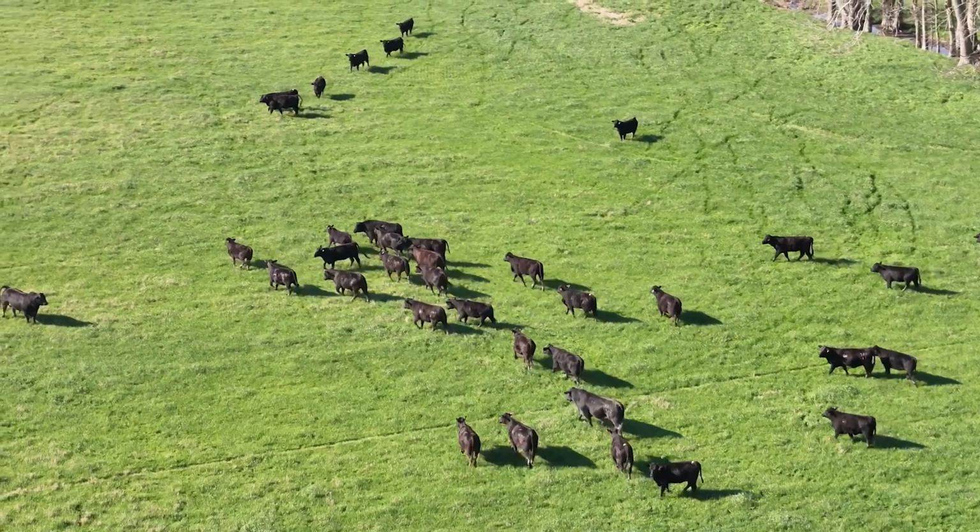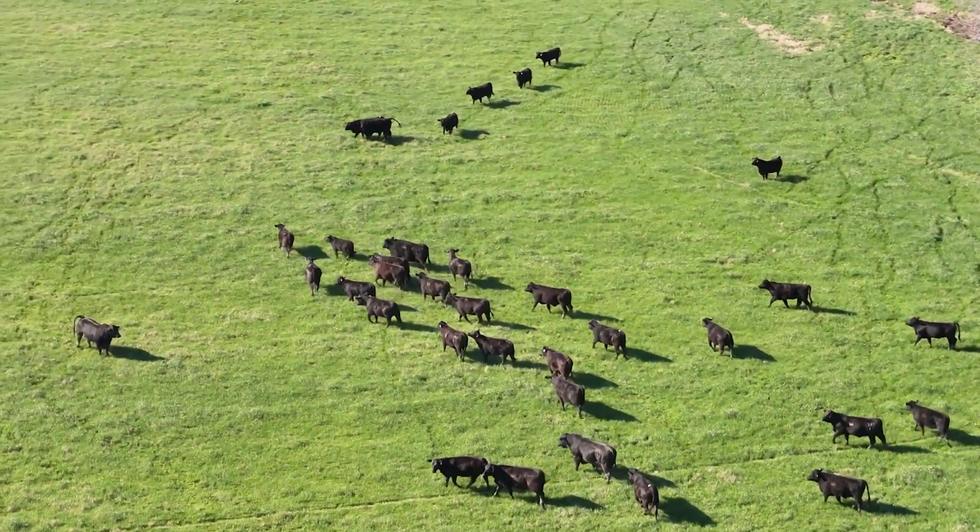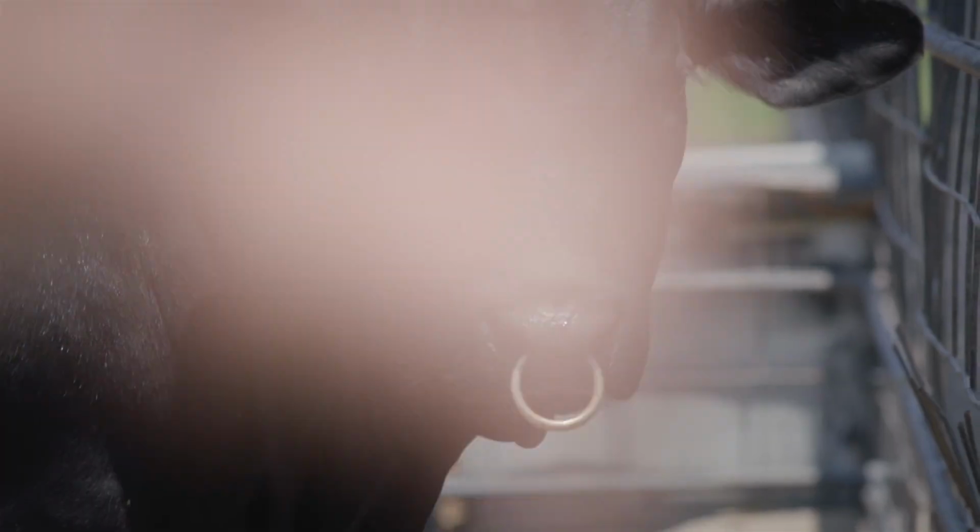When we come back, we're going to head into the kitchen to grill up some of this delicious farm-raised beef with somebody else I know pretty well, my husband, Landon White. Stay with us.